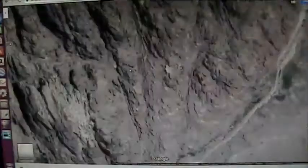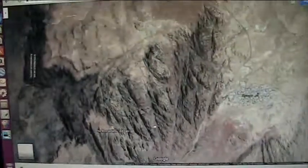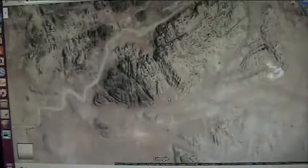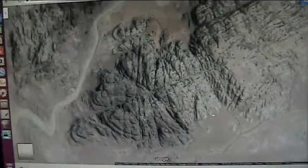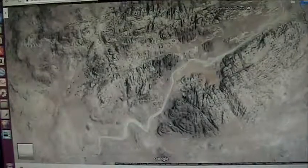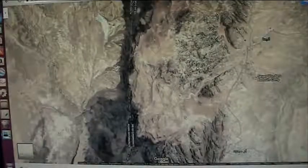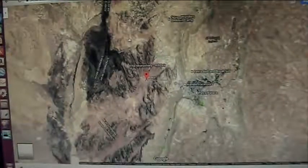passageways. Now look, this whole area here is covered with some kind of pattern of life of some sort here. Now this is not natural. That's not just the natural forms of rock, I don't believe. But, you know, everybody can have their own opinion. However, I believe that that was the source of the water for Petra.